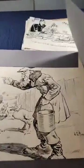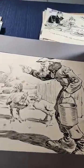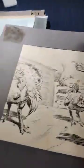You see we have some Fred Wright pieces as well. And then everything from political to just farmyard kind of a scene, from J.S. Pugh, chickens and ducks, turkeys in the yard.